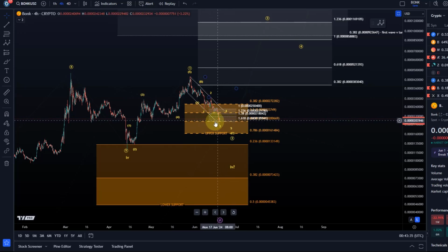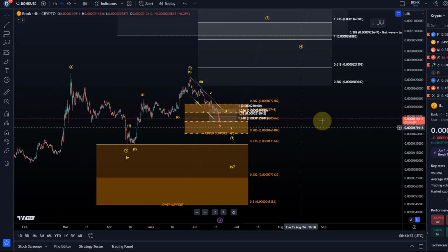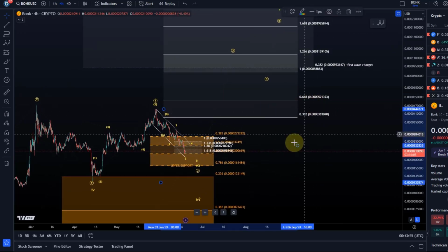The 61.8 retracement is normally one of the most reliable support levels for a wave 2, but it doesn't look finished yet. There's no significant buy reaction to that level yet. So I think we have to be a bit patient. In terms of next upside targets, I already mentioned a possible 10x. But if we just look at a target for just the third wave, let me put that onto the chart.